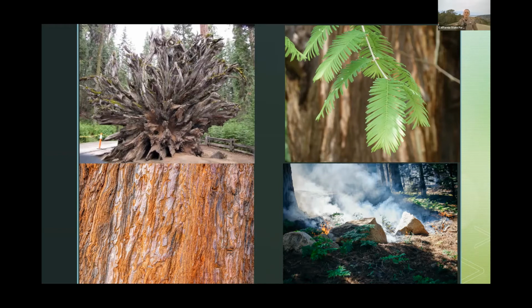The leaves, they actually don't really give off oxygen like some other trees do. They actually absorb harmful chemicals in the air like carbon. So those leaves will absorb that carbon from the air, making the air cleaner for us and other animals to breathe. And then from there, that carbon goes down into the bark, and the bark's pretty cool. The bark will actually store that carbon, and it acts as a shield to the giant sequoia.